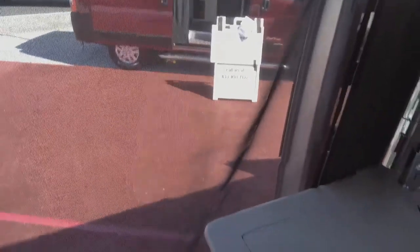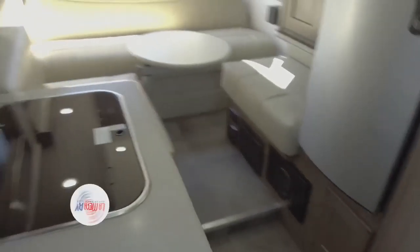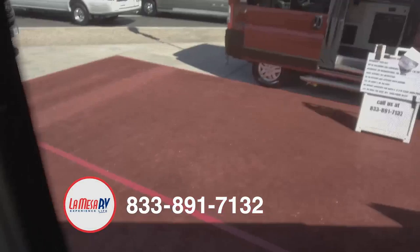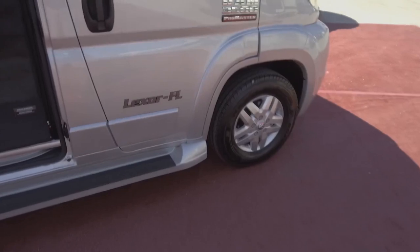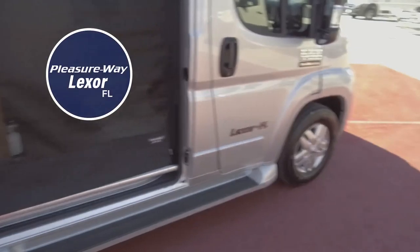Here we're dropping down the metal mesh screen. I'm gonna zip it down here, so give you an idea. Now it gives you a nice big crosswind, heavy duty, never gonna tear. Now say you're carrying a tray of ribs, wanna know how the heck am I gonna get outside to the barbecue grill? Well, here's the thing about this. It is a breakaway, so it is connected to magnetic strips, so it seals back up, not letting any little skeeters in. So opens up, connects back together. How cool is that? The Lexor by Pleasure Way.